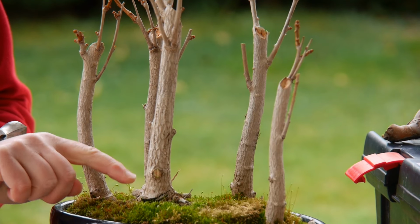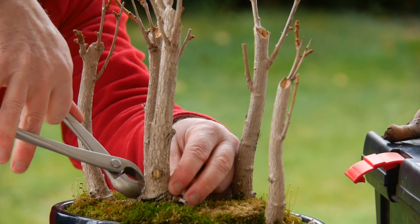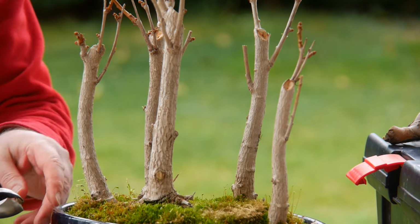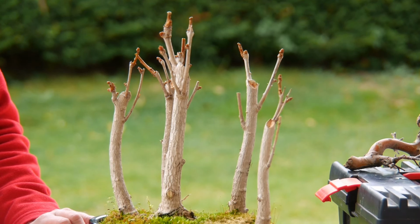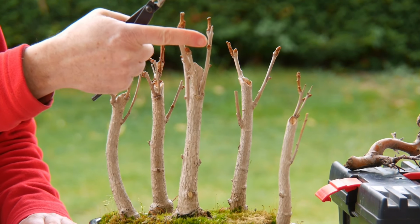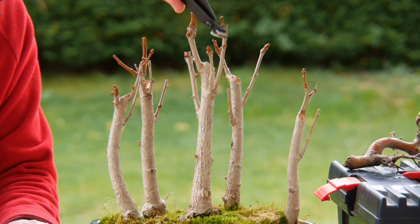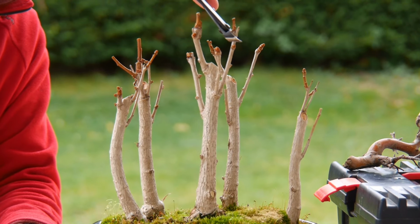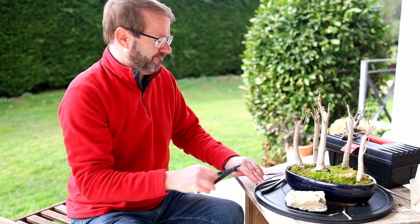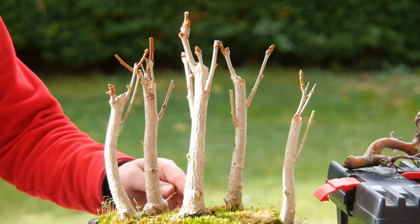Another funny shoot going off the side here, so we'll tidy that up. Yeah, that's good. It's looking good. But this one here is as tall as the main leader, so we're just going to chop that off just to above this bud that will go out that way. So there it is. The Ginkgo Biloba group planting.